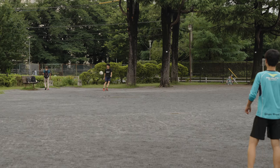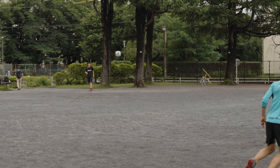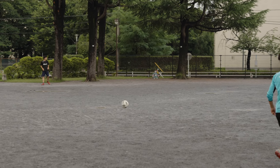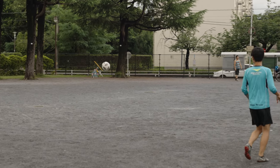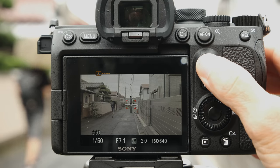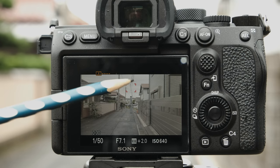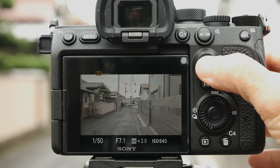4K 120 frames per second is beautiful, but can be a tiny bit soft and the image is slightly cropped. And my favorite feature, the one that helps with my old tired eyes, is the red square focus box. Yes, instead of gray or white, this helps big time when focusing.